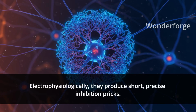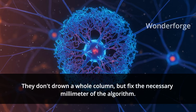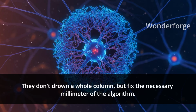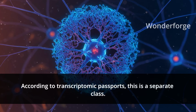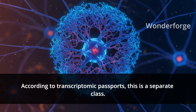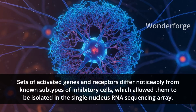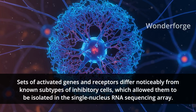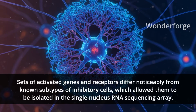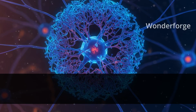Electrophysiologically, they produce short, precise inhibition pricks. They don't drown a whole column, but fix the necessary millimeter of the algorithm. According to transcriptomic passports, this is a separate class. Sets of activated genes and receptors differ noticeably from known subtypes of inhibitory cells, which allowed them to be isolated in the single-nucleus RNA sequencing array.